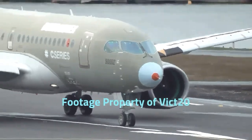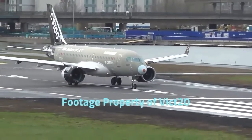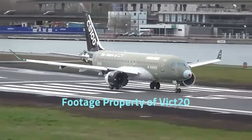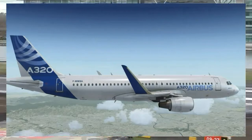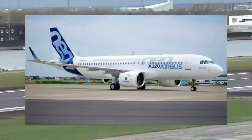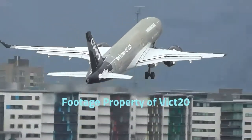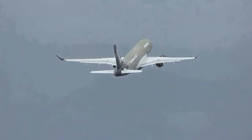Bombardier offers an overall 15% lower seat mile cost, a 20% lower fuel burn and CO2 emissions advantage, and a 25% reduction in maintenance costs. Bombardier has also claimed that the engines and the wings will save up to 20% fuel compared with the Airbus A320neo and the Boeing 737 Next Generation. Now, just to say, the Airbus A320neo is actually in a completely different class than the CS-100. The CS-100 is mainly designed to compete against the Boeing 737-700, the 737 MAX 7, and the Airbus A319. So the fact that it can save 20% fuel compared to the A320neo is quite impressive.